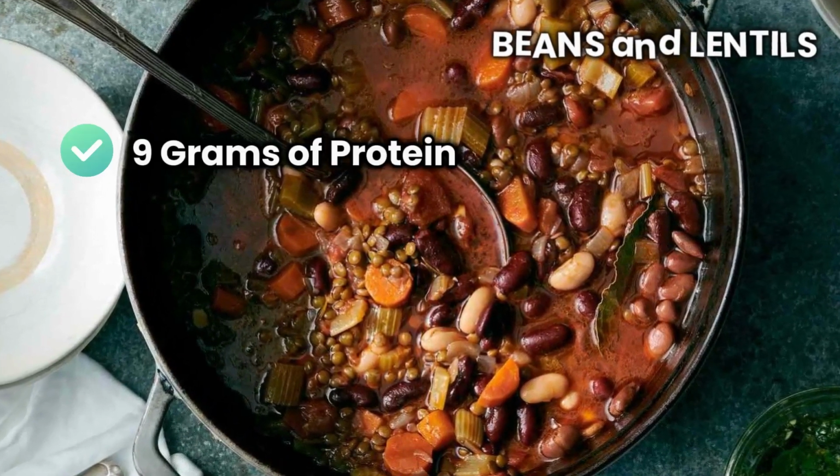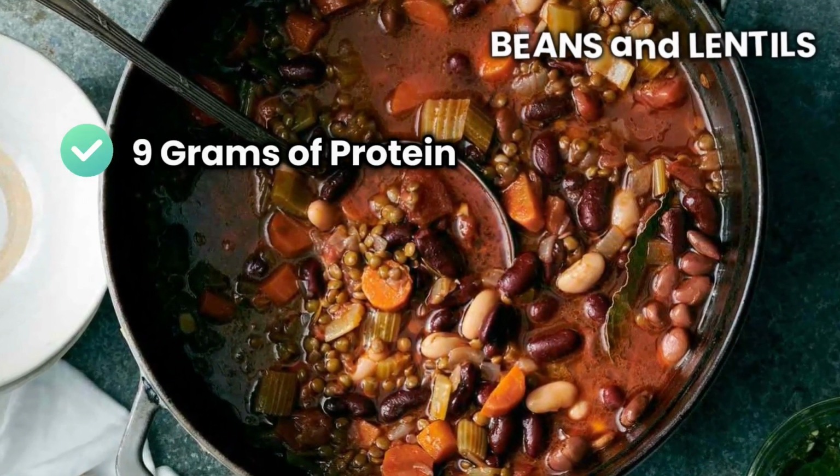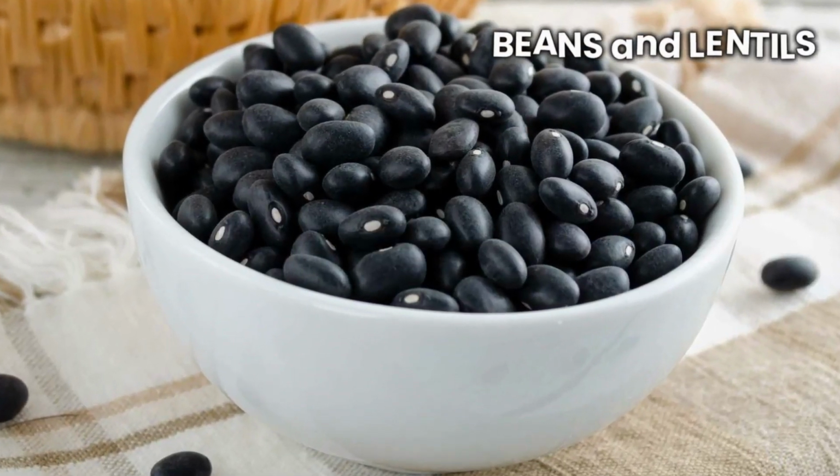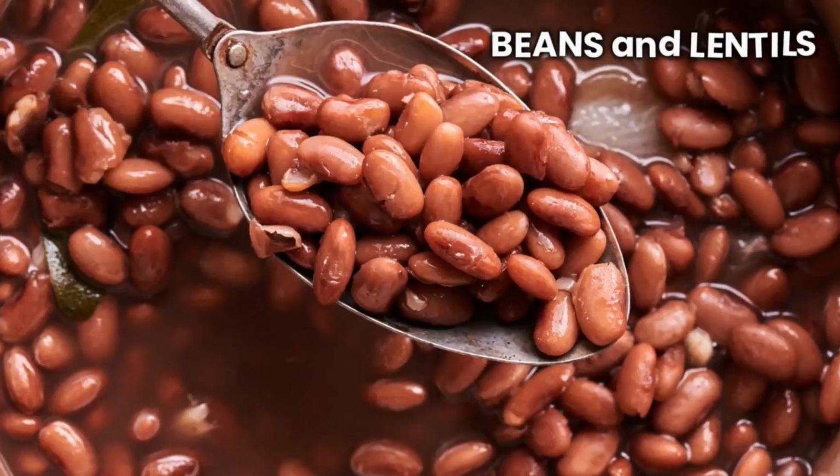9 grams of protein. You can mix it with any of the grains I mentioned earlier, throw it in your salads. So black beans, kidney beans, pinto beans.